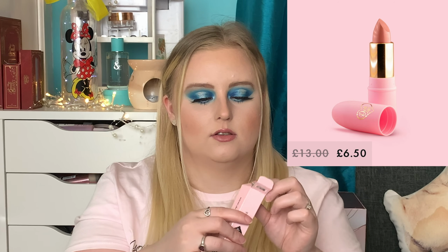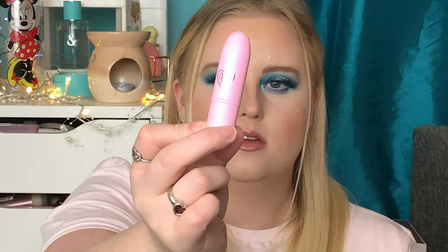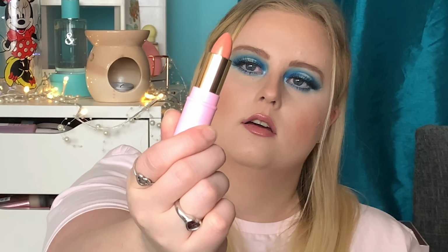The first thing that I got is a Doll Beauty lipstick, and this is in the shade Golden Girl. This actually retails for £13, it says on the side, which is already more than the box itself, just with the first product. This is what the packaging looks like. It's really cute. It's just baby pink bullet lipstick with the gold logo on it. Let's have a look. So this is in the shade Golden Girl, and that's what that looks like. Really pretty nude shade. Definitely get a lot of use out of that. So that's a great first product. Let's go again.